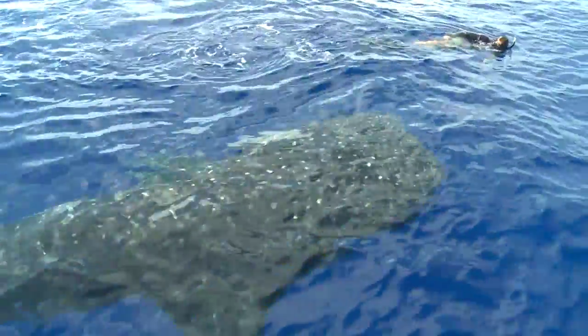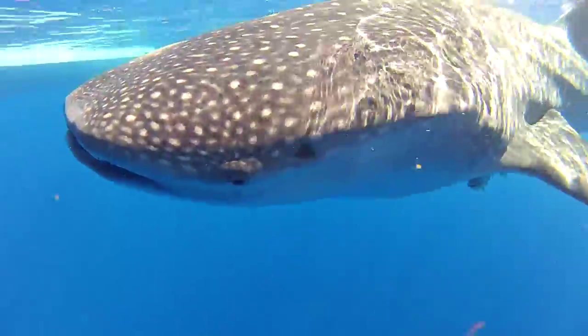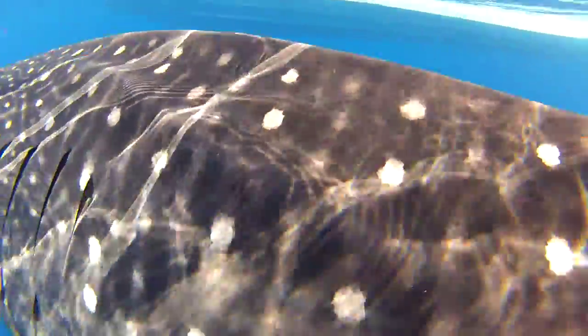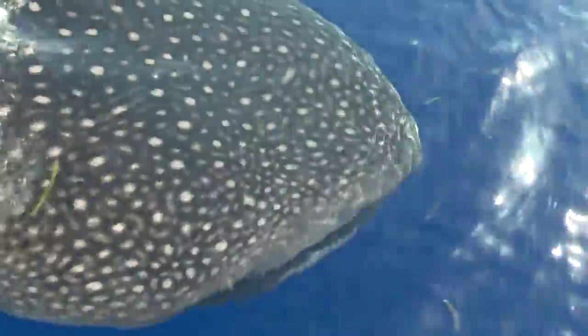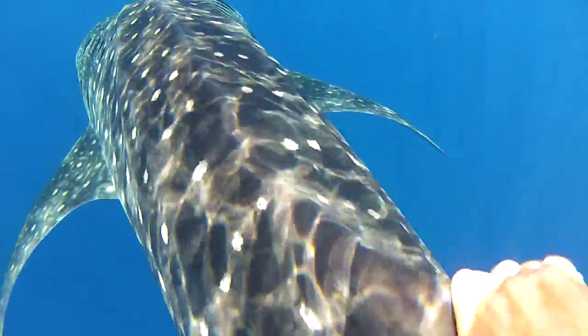We're in the Northwest Providence Channel off the coast of Lucaya doing our tuna thing, looking for tunas. Just caught a bunch of dolphin, and then here comes a whale shark popping up. You gotta love it. Over here in the Bahamas, you never know what you're gonna see. He just bumped the boat. Now he's gone.